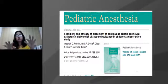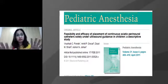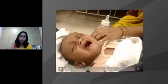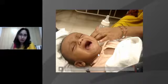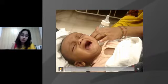And then it's of course feasible to keep catheters by very, very simple techniques if we have ultrasound guidance in these small kids. Now, small kids, but perioperative pain is not that easy. Perhaps it's a bit tricky. Look at this particular fellow.